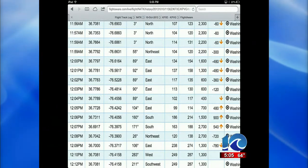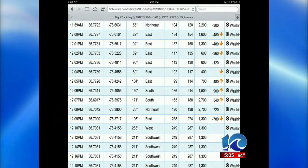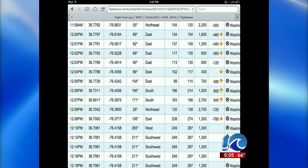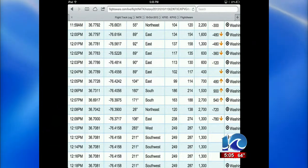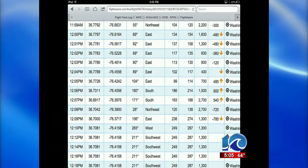Then it gets really scary right here, where you notice that it drops and then it climbs to 900 and then it plummets to negative 780. That means this plane is dropping 780 feet per minute.